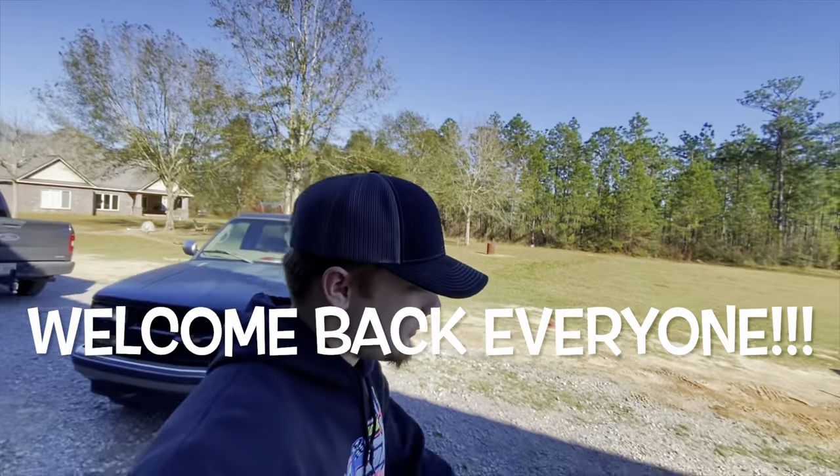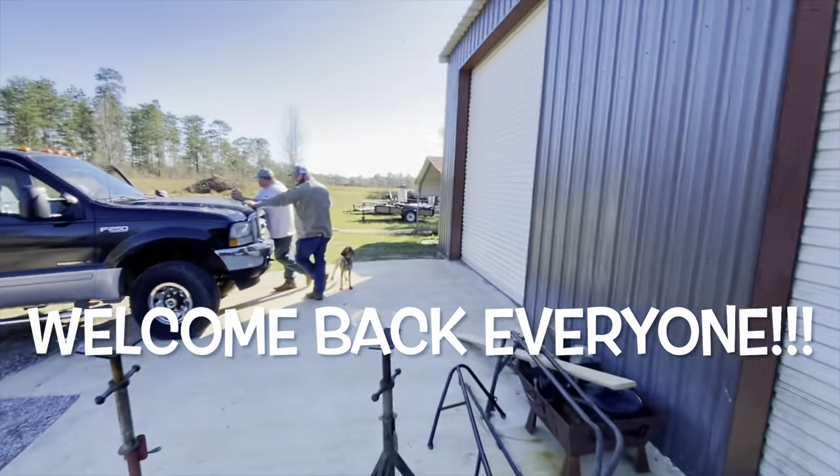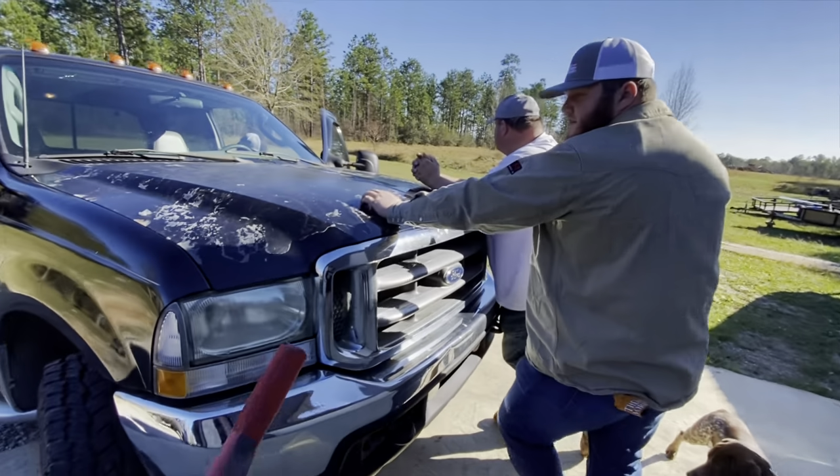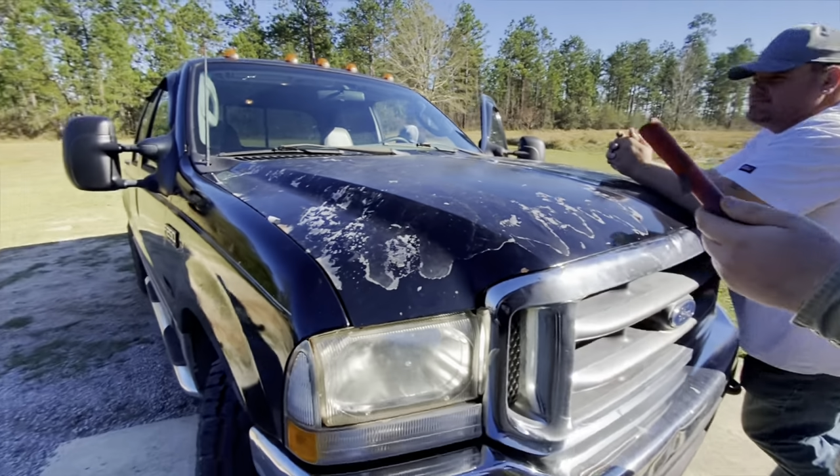All right, so if y'all don't remember, this is the two responsible for getting all of us hit upside the head for racing trucks out back. We found this in the glove box of this truck.